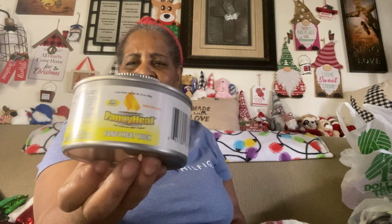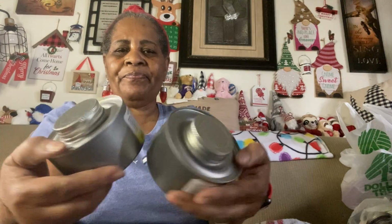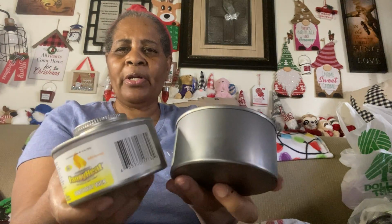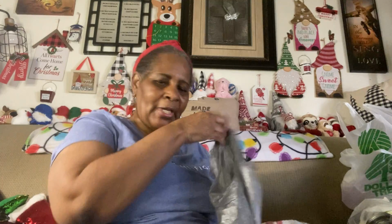And I've never purchased these. They're Fancy Heat wicks. So I got two of these because I figured you never know when I might need these. And there's the barcode there. I know that they use these under things to keep food warm or something like that. I've never purchased them before. So now I have a set.